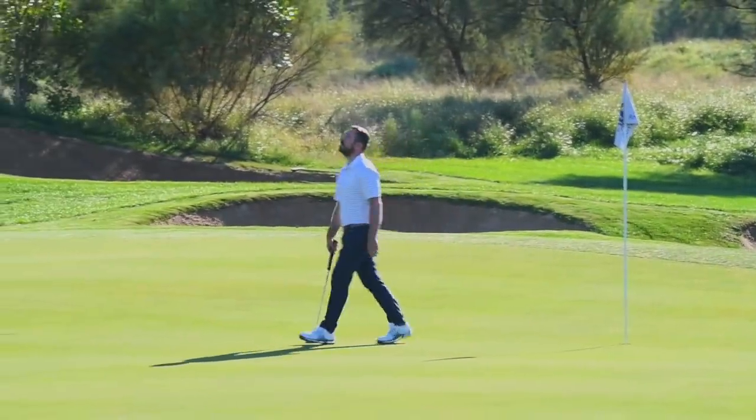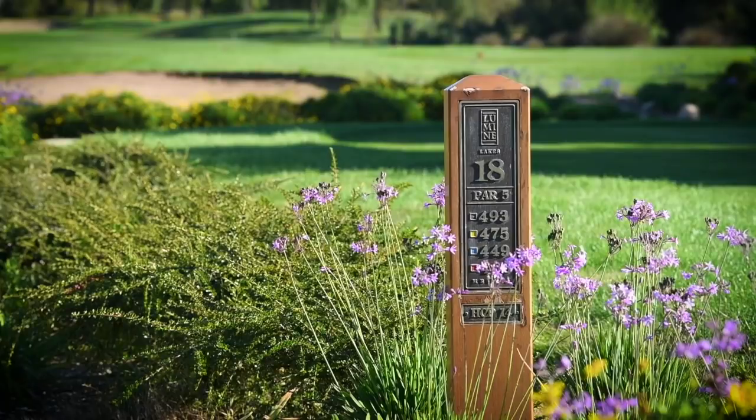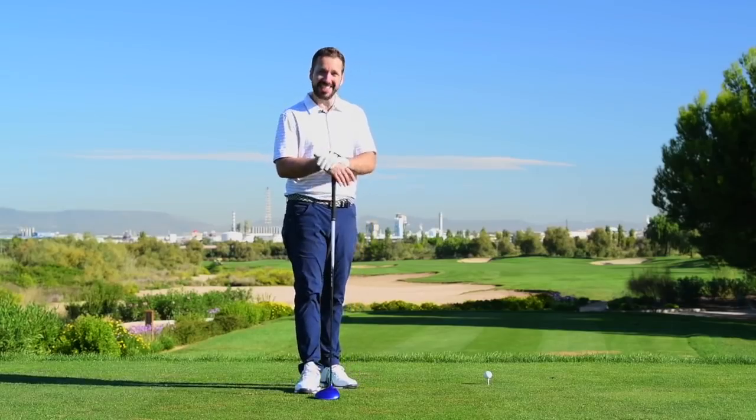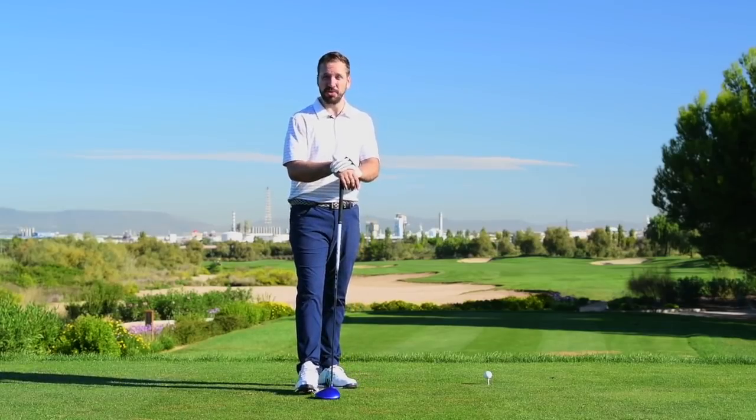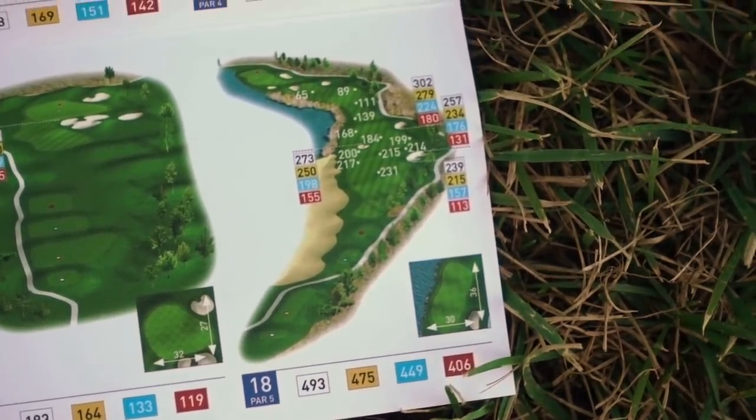Can I get back to level? Come on, Spanish golfing gods. Last hole, and it is another par 5. It is another beast, 550 yards off the backs. It doesn't quite play that though, because it doglegs quite tightly around a water hazard.